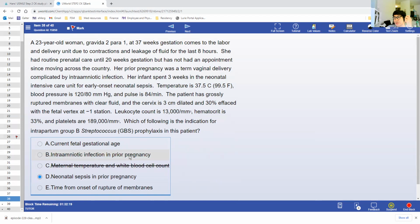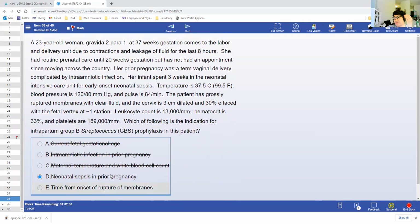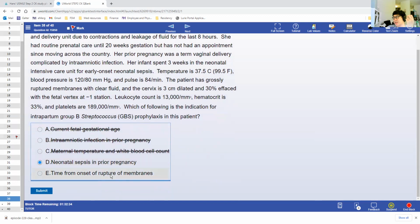Did she have intraamniotic infection? Yeah, she did, but GBS doesn't cause amniotic infections. Recurrent fetal gestational age? No, that's not related. Time from rupture of membranes? We don't really know, it's like 8 hours. Again, GBS is not really relevant to that.